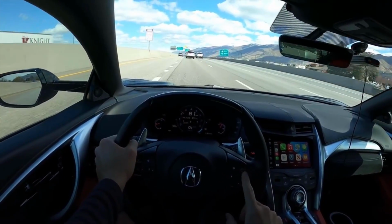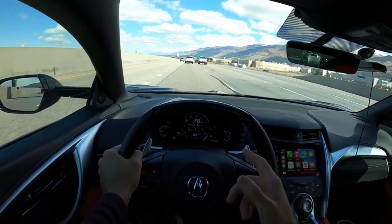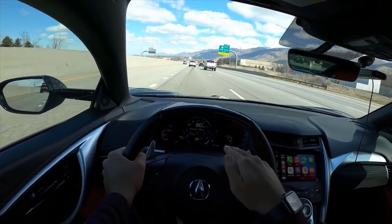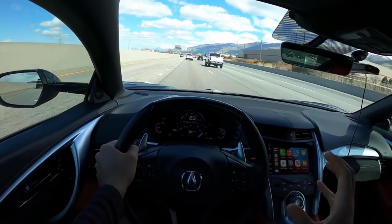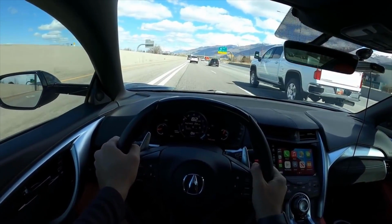The other thing is the button isn't super responsive. Sometimes I press it and it doesn't actually do anything. And the other thing I noticed, it doesn't show you what speed you have the cruise control set to. So you have the speedometer, which shows you how fast you're going, but it doesn't say cruise control set to 70 miles an hour, 75 miles an hour. You just have to know what you have it set to. So that's another weird little quirk.